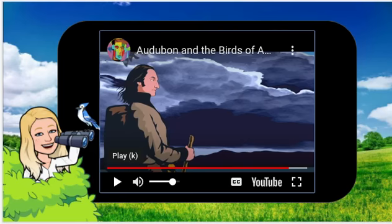Can you imagine what that must have been like? He was only a young man, and he went out into the wilderness and set out to observe every bird in North America.